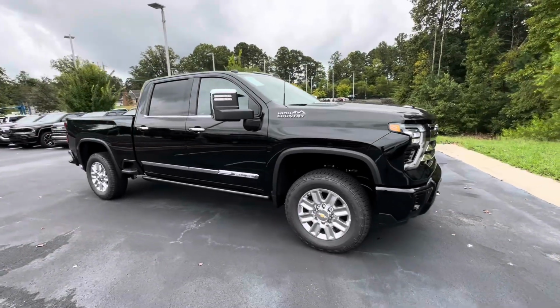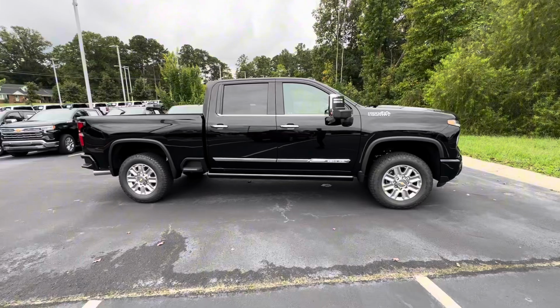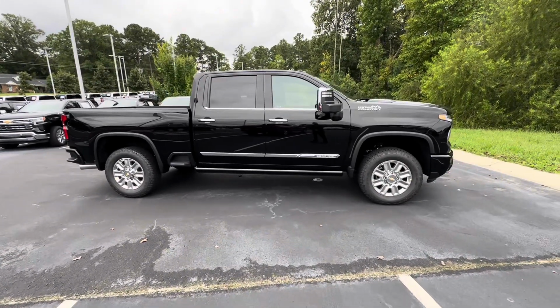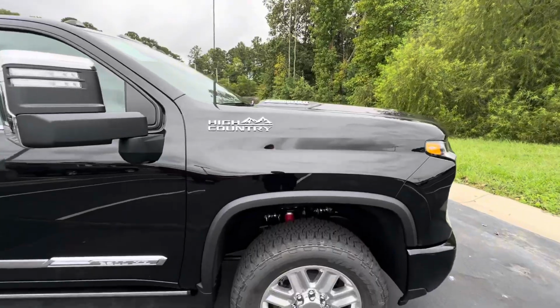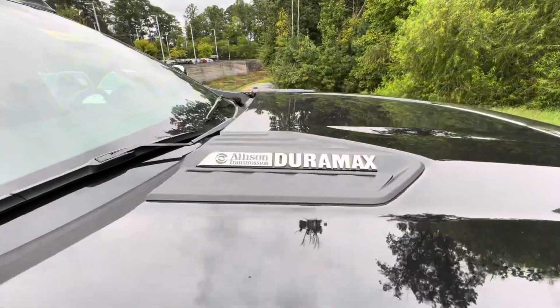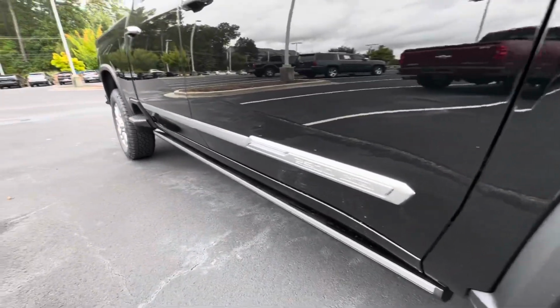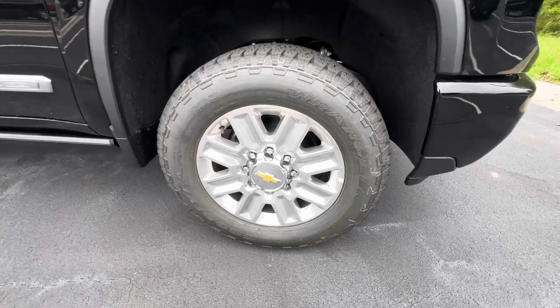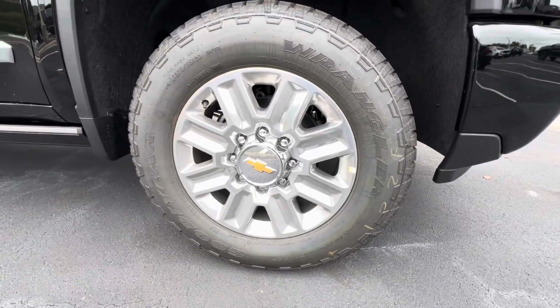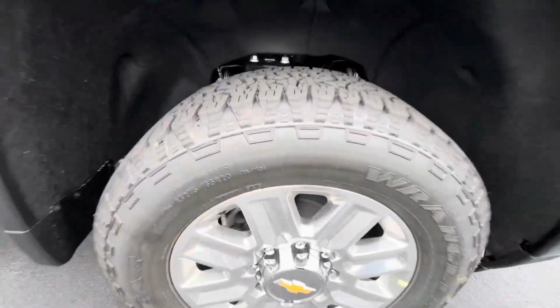Now for the side profile of this one, we have the crew cab with the standard bed. So this has a 6.5 foot long bed, which we'll take a look at a little bit later on in the video. Taking a look at our badges, we have our Allison transmission, Duramax, High Country, and 2500 HD. For our wheel and tire setup, we have a 20-inch wheel wrapped in a Goodyear Wrangler tire. Beautiful chrome wheels with the Chevrolet bow tie in the middle.